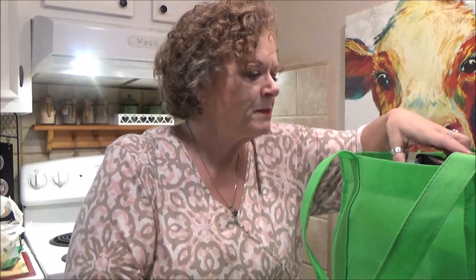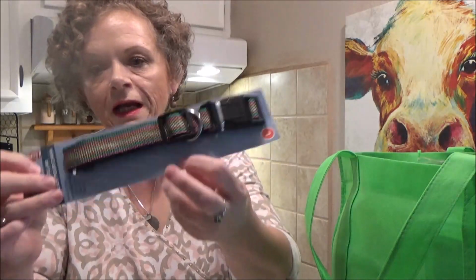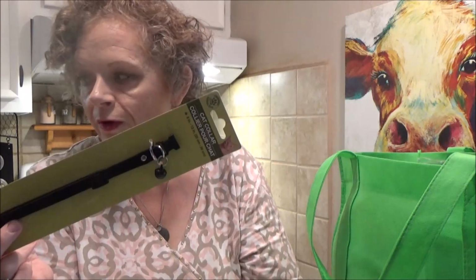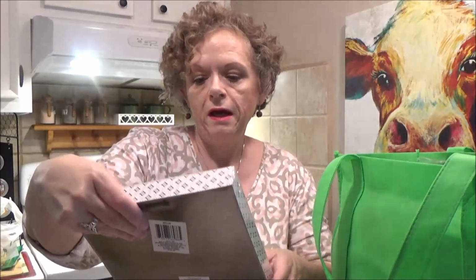I picked up all the pups some new collars. There's another one in here somewhere. I don't see it right now, but these are great. They're $1. I got this one for Dumpy because she's a little bit bigger than my other dogs. And for my son's little dog, Pokey, I got him this nice little one. These are cat collars, but they have very small necks. And for my little Dot Dot Princess, I had to get a pink one. And there's one in here for Peanut, but I have to come across it in a minute.